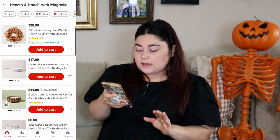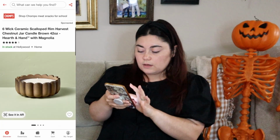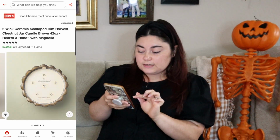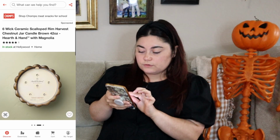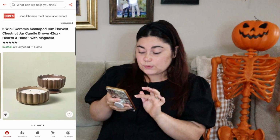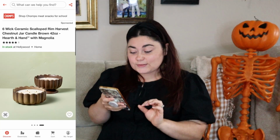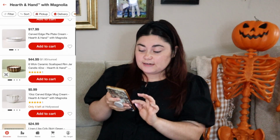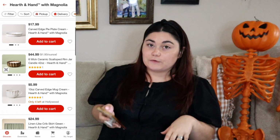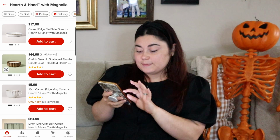More of the dining and like baking ware. This candle is gorgeous, and it's got 6 wicks. I should have just looked at the title. 6 wicks, and it's $45. There's one on a pedestal as well, which I think is a nice touch, having the little pedestal, but $45 for a candle. It is 42 ounces, but that's a lot of money to spend.